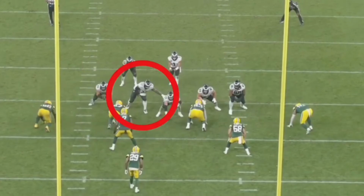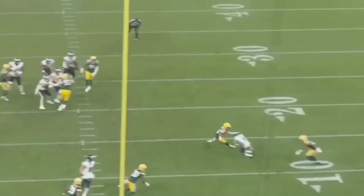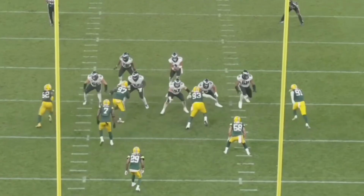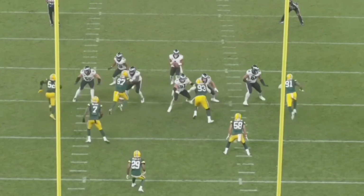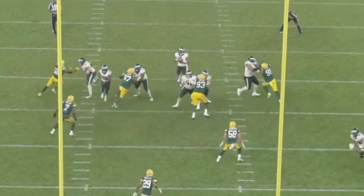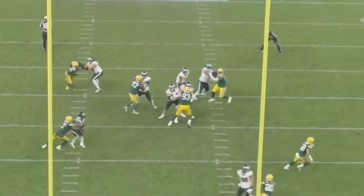Here's another rep from Becton against Clark. They matched up with each other a lot in this game. They probably figure they'd be able to pick on him because Dickerson's on the other side. But he's going to have a great initial strike with his right hand. There it is, right to the middle of his chest. Stops his momentum. And he's going to get his left hand attached and start to lift him up to take away his rush and his power in his rush. Clark isn't going to be able to get his hand off him. And you're going to see Becton kind of stonewall him a bit.